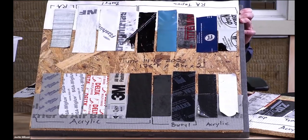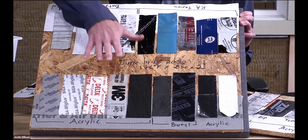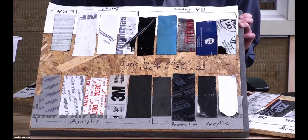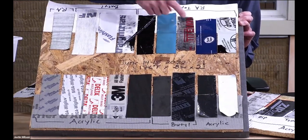I don't know whether we went above the temperature threshold of those acrylic sealants or not. I've got to dig into that just a little bit. Maybe somebody on the call knows as well. So let's transition to a few others.